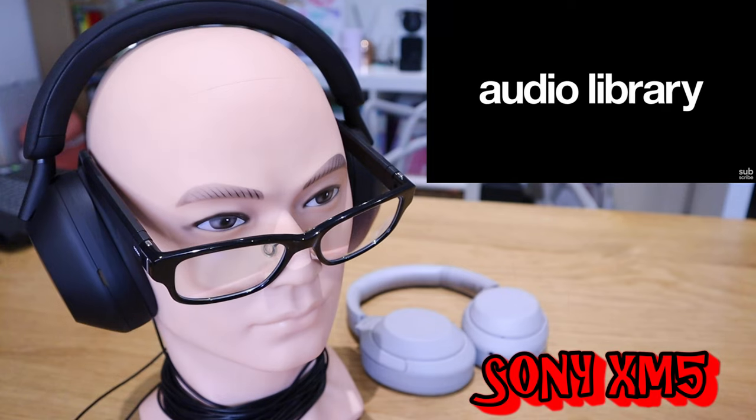So just like the usual way, let's use my Bruv here to find out the sound quality comparison between the Sony XM4 and Sony XM5. So here it goes.